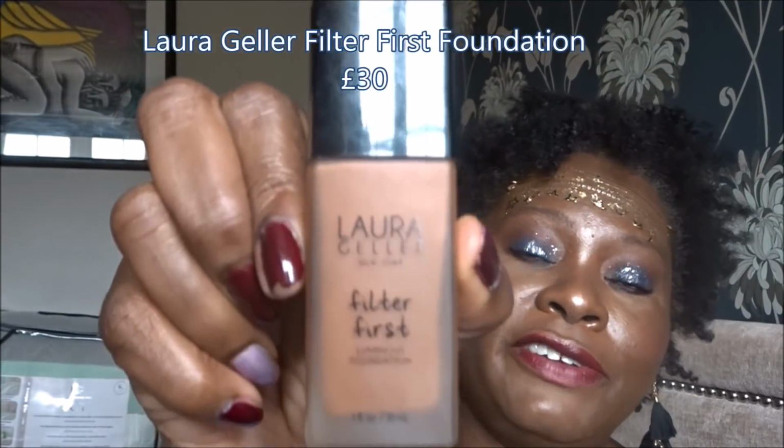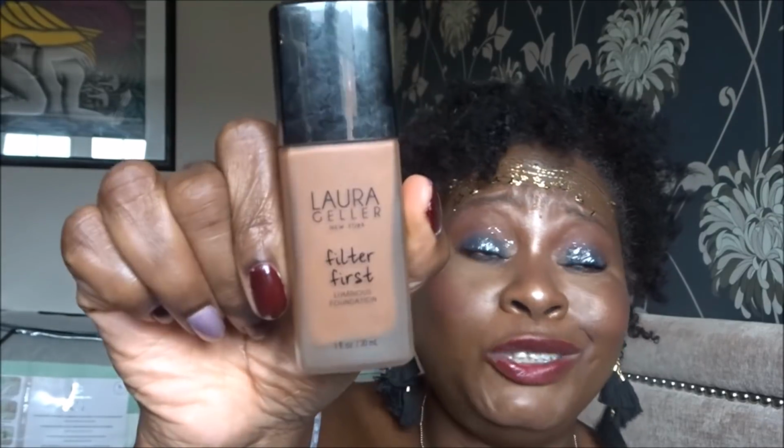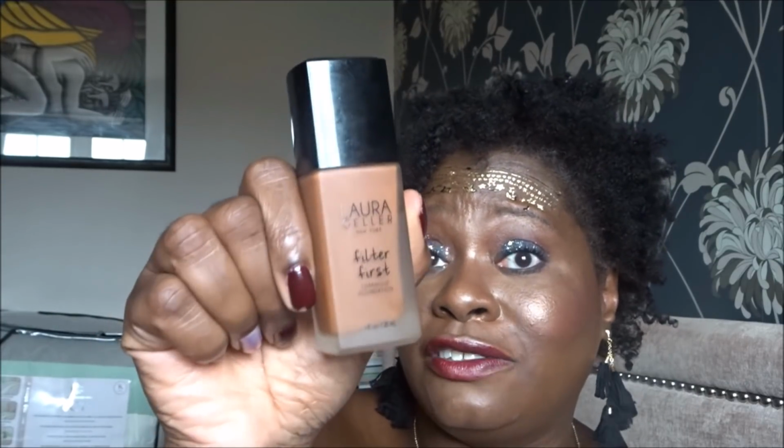And then I discovered, was it last week now, the Laura Geller Filter First foundation. This foundation has surprised the living daylights out of me. I didn't think I was getting along with it. Well, I've been wearing it for the last 2 weeks now, and it just looks great. The colour is a little bit red in the undertone, but once I put my highlight, concealers and stuff on, this foundation has just been doing it. It lasts really well and looks great at the end of the day. I've really enjoyed wearing this foundation for the last couple of weeks.